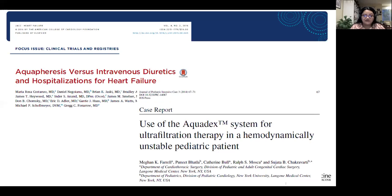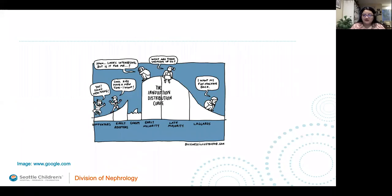thought it would be. And I think I remember hearing from Dr. Rowe that that is kind of what happened at your center also. I believe the machines were available on the adult side and they were not being used the way it was meant to be. So this cartoon might be familiar to folks.